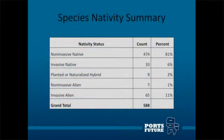The native status of species was summarized. We found essentially 81% of our species were non-invasive natives for a total of 474 species. We did find a handful of invasive natives, again some of the ones that we talked about, the shrubby St. John's wort. Consisted of 33 species and about 6% of our sample. Planted or naturalized hybrids, we found 9 species, about 2% of our sample. Some of those were fairly widespread because they had established in successional areas.